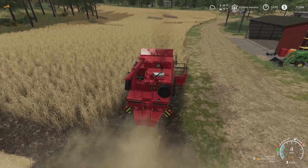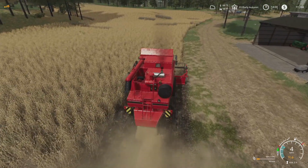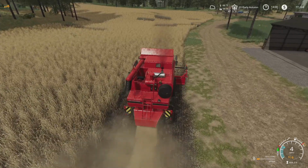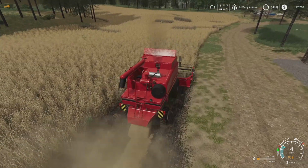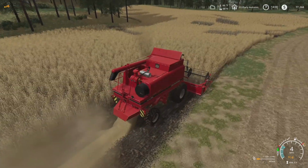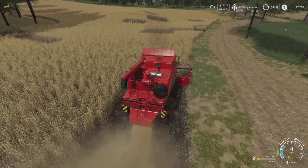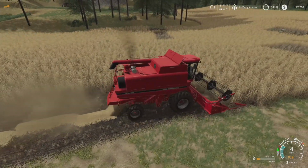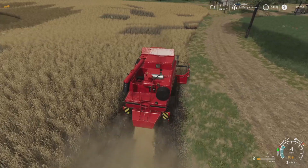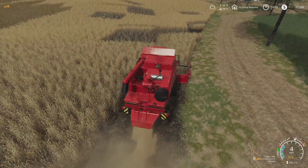Had a few patches up here that didn't grow. I don't know what happened there. If we got some blight in here. It's just real patchy. Just kind of died off. A few weeds here and there, but yeah, I'm not sure what happened with these patches. But overall, I think we got a pretty decent crop.